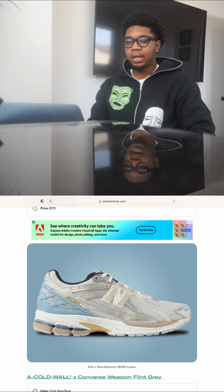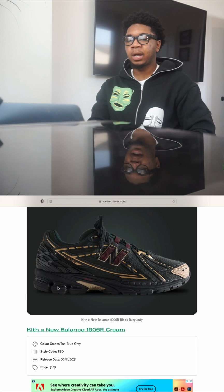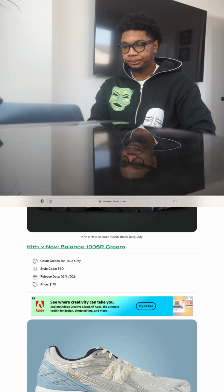And then this is just the other colorway, the cream colorway. I like it, but I really like this one better, honestly. Honestly, I might go for this one. I really do enjoy this one. I think that's a really dope shoe.